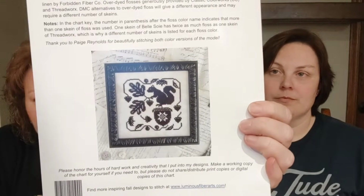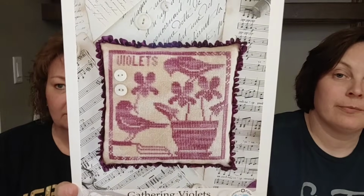Okay. We have Luminous Fiber Arts now, Misty Purcell. She has her Autumn's Acorn, and she actually had this designed in 2 different colorways. She had this rust orange color, and then a brown. A continuation of her Gathering series. This is Gathering Violets.